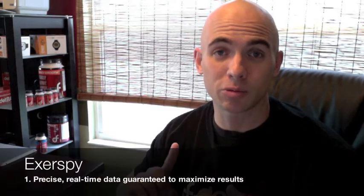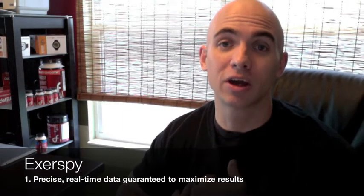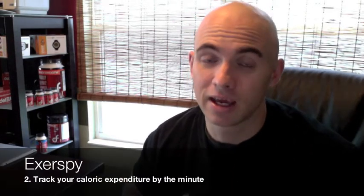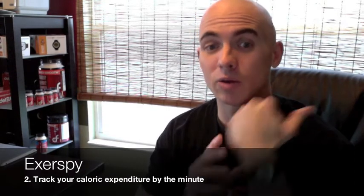Point number 1, it gives you precise, real-time data guaranteed to maximize results. Point number 2, it tracks your calorie expenditure by the minute, and especially if you wear a digital display, it's in real time. You can view daily steps. Jennifer and I had mentioned that we track our progress and our goals by the number of steps we take right now. We reach for 10,000 steps a day, so we can track that on our digital display and our Exerspy.